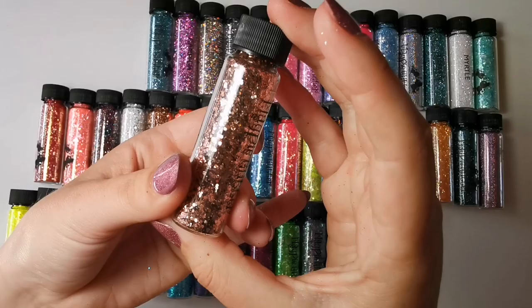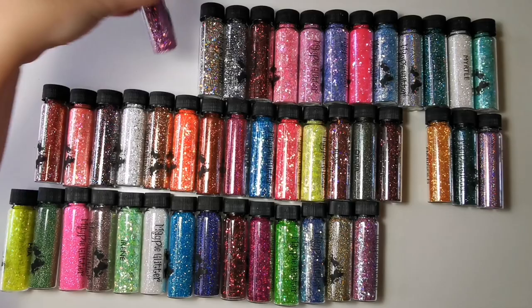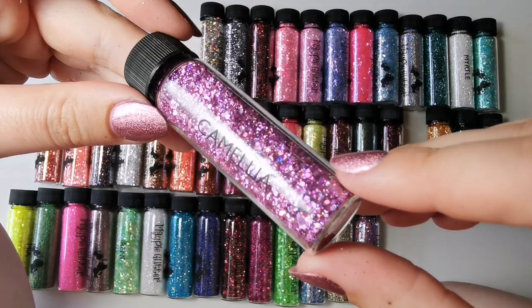And then we've got Juno, which is a nice fine glitter. Some of these came in collections and some didn't. I did buy some separately. So I don't really want to say which collections are from, because I'm not 100% sure which ones I bought in collections and which ones I didn't. So I will just show you them.